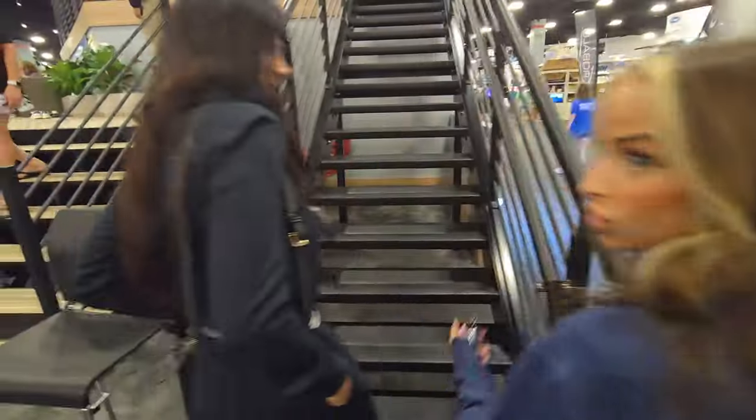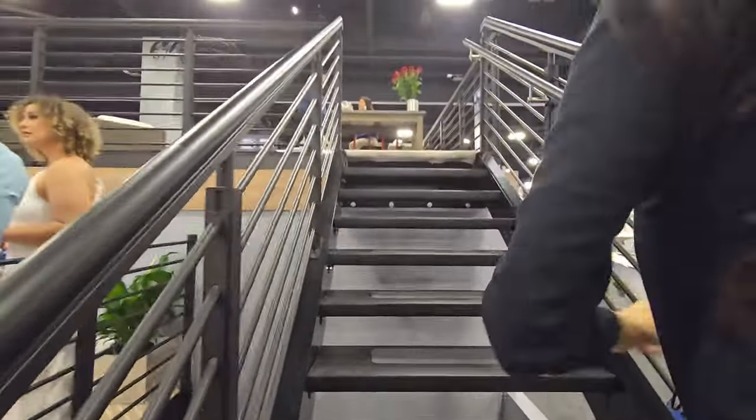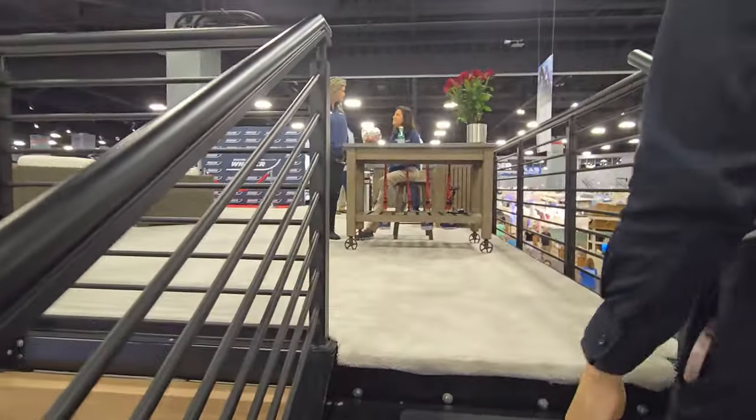The Owner's Club Lounge. Awesome, thank you. All right. The perks of owning a Boston Whaler at the Owner's Club? Come on. Love it.